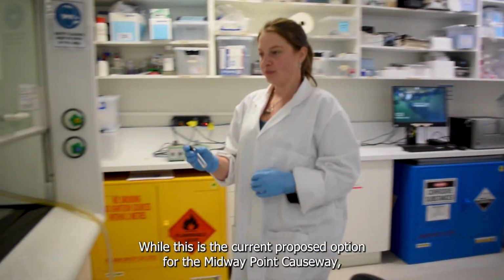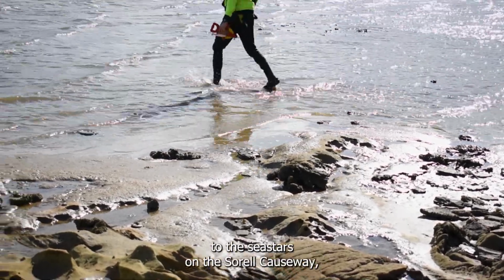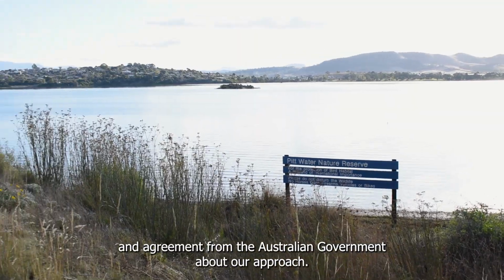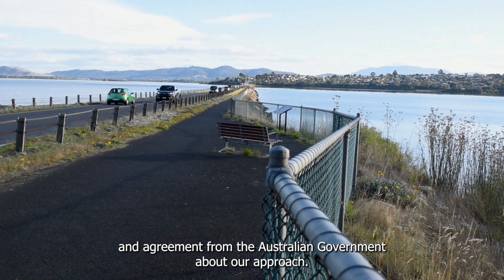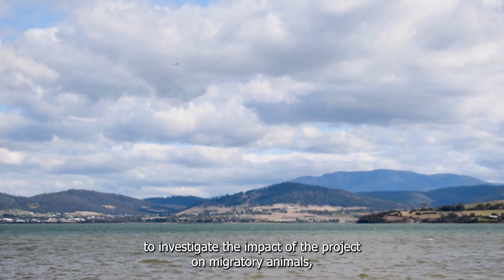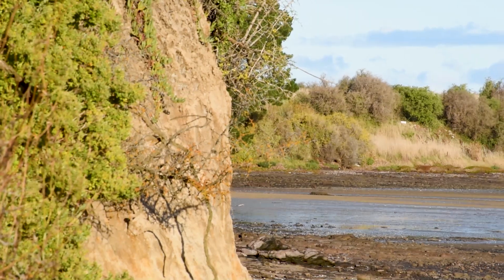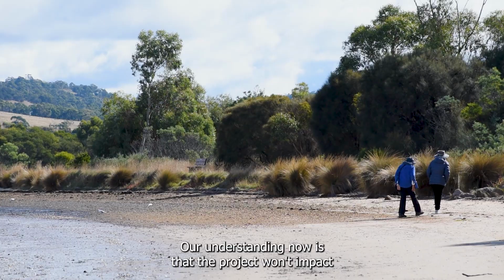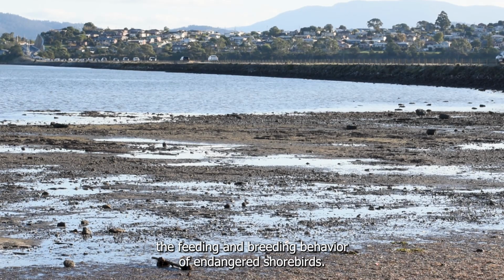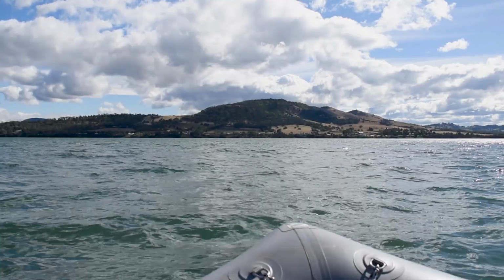While this is the current proposed option for the Midway Point causeway, we haven't decided yet what will happen to the sea stars on the Sorell causeway, as this will depend on the design and agreement from the Australian Government about our approach. We've also been working with experts to investigate the impact of the project on migratory animals, including migratory shorebirds. Our understanding now is that the project won't impact the feeding and breeding behaviour of endangered shorebirds. Their current habitat is located a long distance away from the causeways.